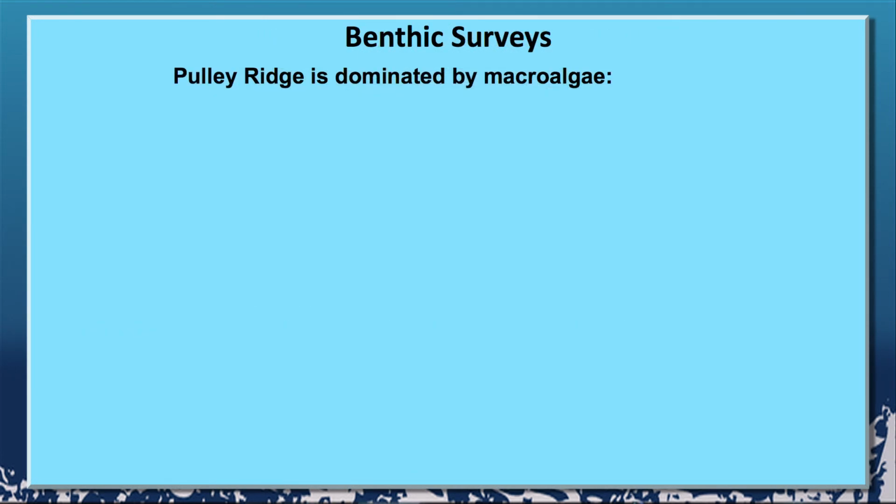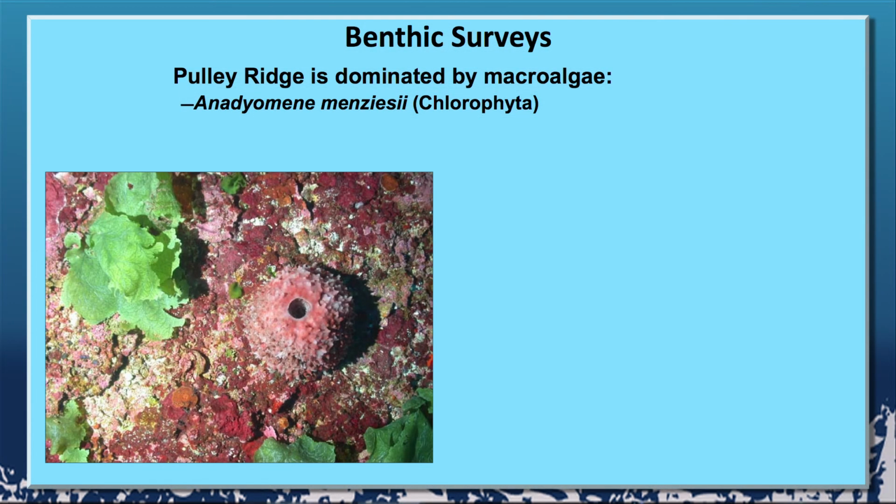Bottom line is, it's dominated by macroalgae. While the emphasis is always on corals and fish, what most people tend to forget is that these mesophotic systems really are macroalgae systems, and that's why I'm so interested in it, and that's why I did what I did. So here's that Anadonium zizii again.